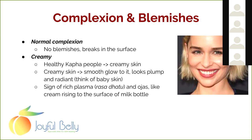Ojas is a key word for skin health, because ojas is the term in Ayurveda for when your tissues are well nourished. And that ojas gives you a lot of immunity and resiliency. So rich plasma with lots of ojas is like the cream rising to the surface of a milk bottle.